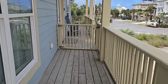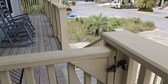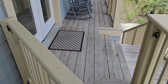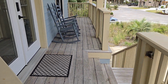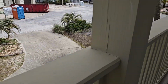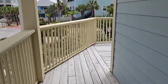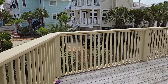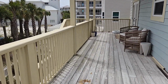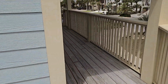Now, cool part about this is that you do have a latch access here, okay? So I love this for guests or visitors. If they don't want to come through the front door, you can send them through this way. Or if you do have children, pets, or you just want to have people out on the balcony but not have access inside or to the street, you can keep them on this porch, and then they'll be able to go down into the fenced-in yard and then back up here.